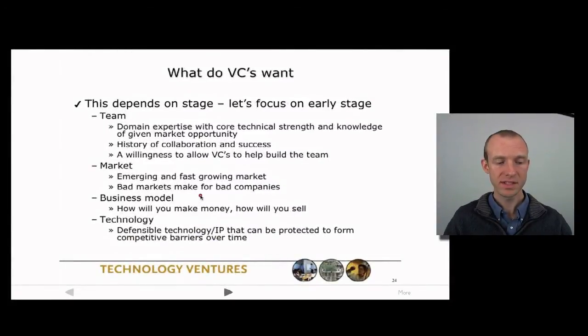So what is it that VCs are looking for? This depends somewhat on the stage, but imagining that most of you are probably at the early stage, VCs are going to tend to focus very heavily on the team. They want a team that has domain expertise, perhaps that has some history of success and collaboration, but also that has a willingness to let the VCs help them build out the team.